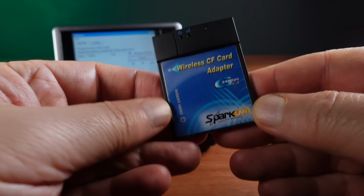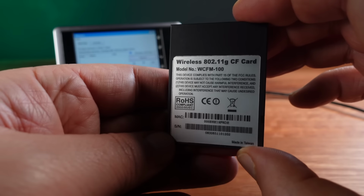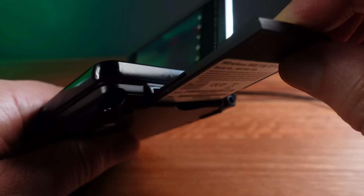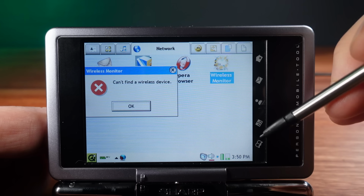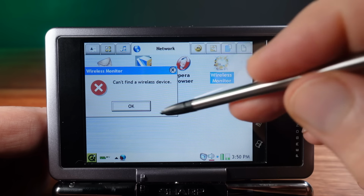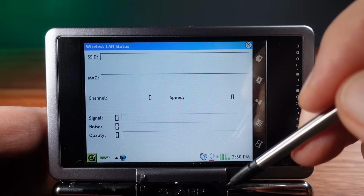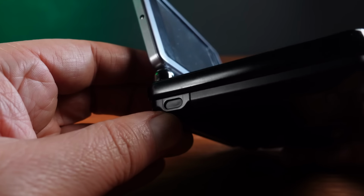Now, I do have a compact flash-based Wi-Fi card. It's this SparkLAN, but disappointingly, I can't find any compatible drivers to use this card in the Zaurus. I believe this card is a few years newer than the Zaurus, which might explain the lack of drivers, though it's still quite disappointing. Fortunately though, the Zaurus does include a built-in infrared port.